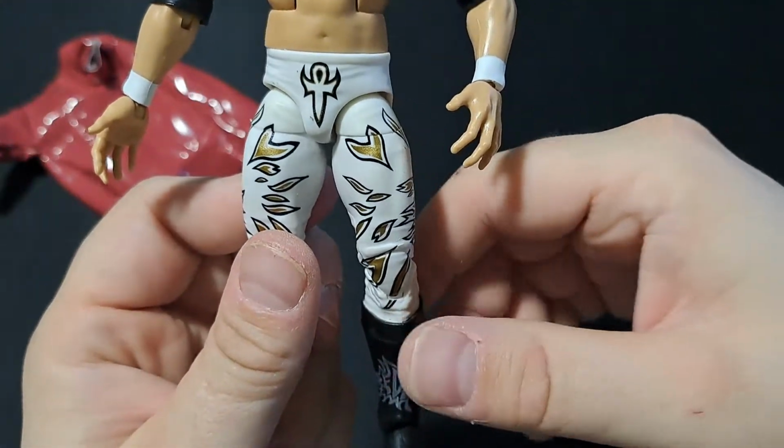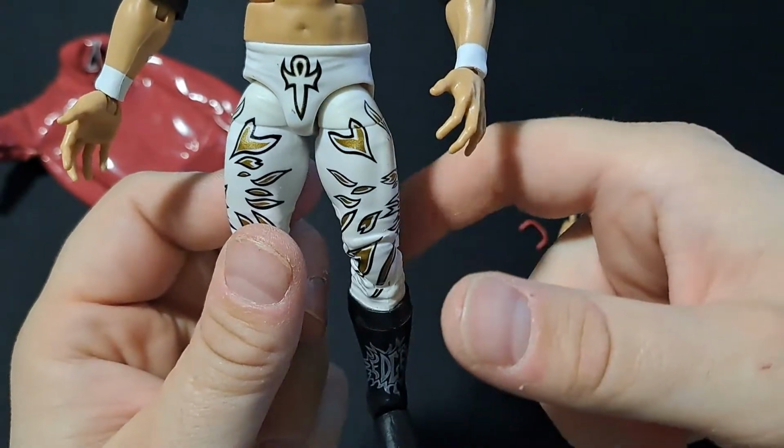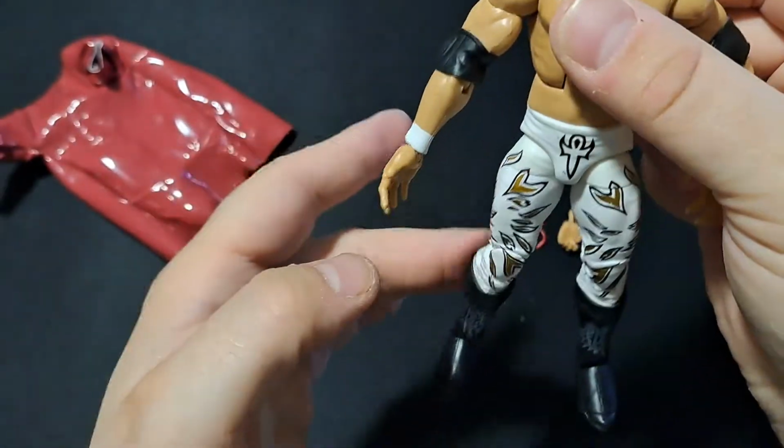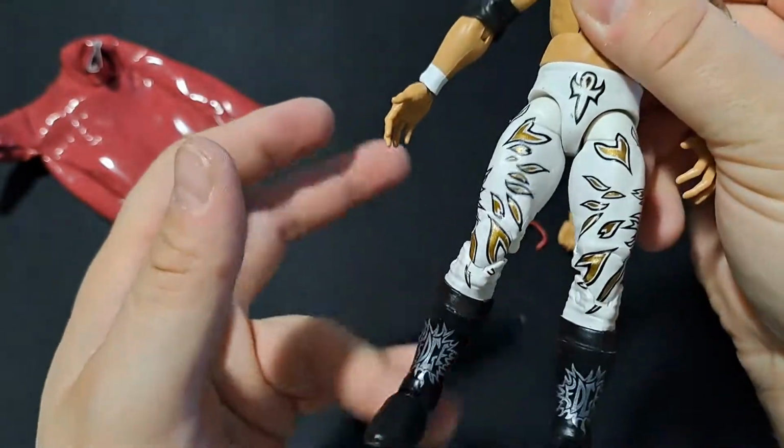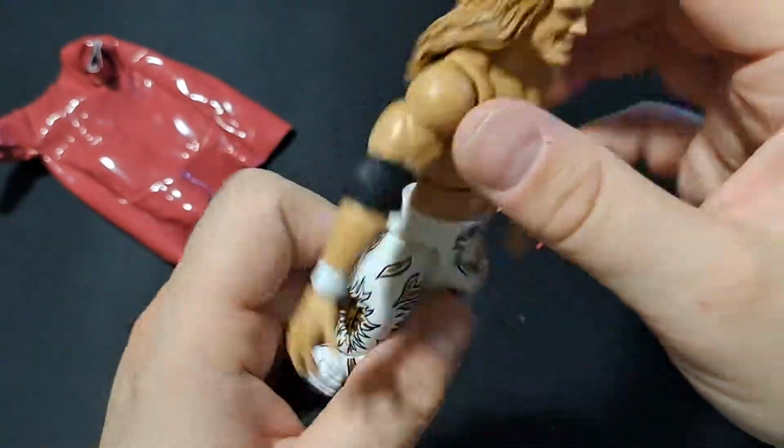Hip joint feels a little bit shaky. See that? It shouldn't just fall like that, and it shouldn't flick that easy. This side's not quite as bad. It's a little tighter, but yeah, this one's definitely loosey.